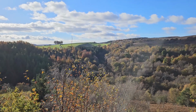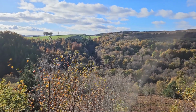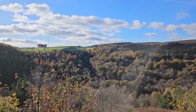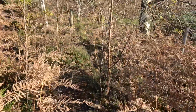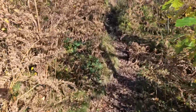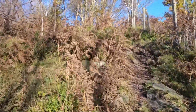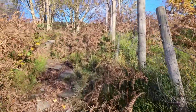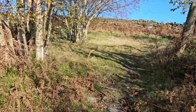Yeah, we started off right up there, when we got to the road. And it's not as steep. Oh, I spoke too soon. A little bit more steepness just here. Right, well, this don't look too bad at all.